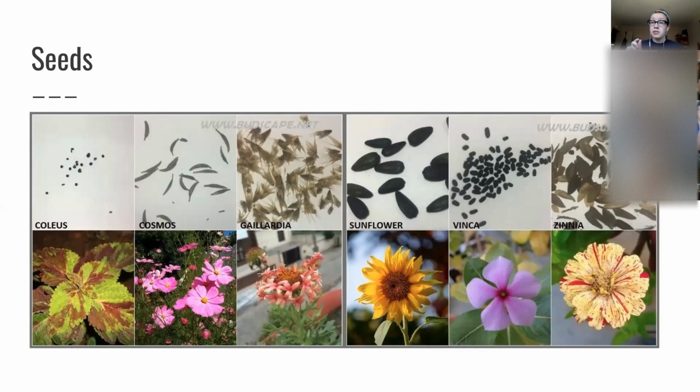And they're usually pretty small, and some are really tiny. They're just little specks almost. And despite how small they are, they actually include all the food and the instructions necessary for the plant to sprout or to start its life. So there's actually energy and nutrients and things that are stored within that seed.